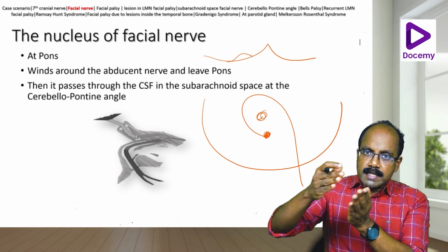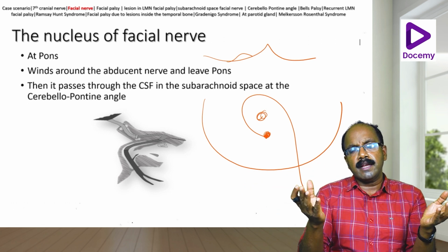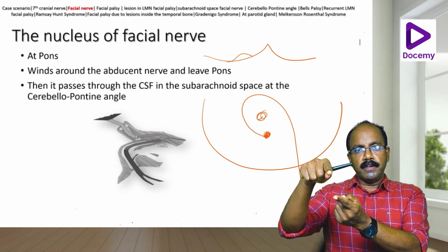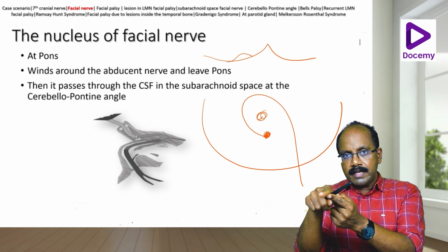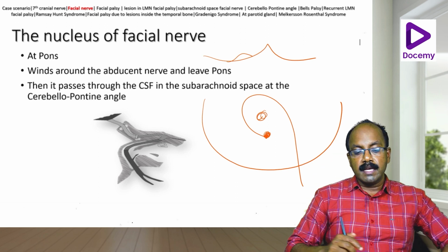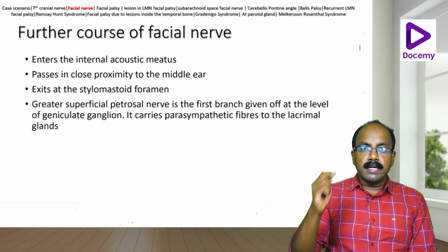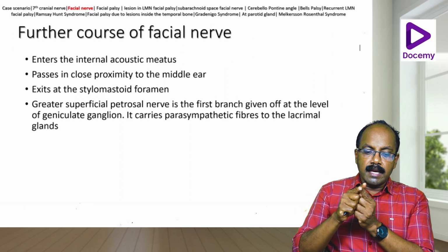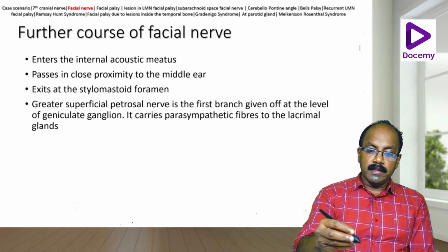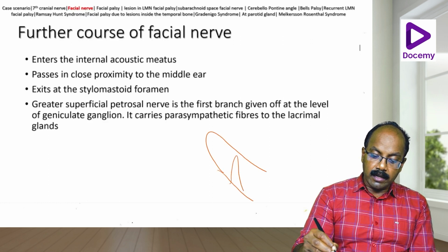Once it is outside the pons, it is first in the subarachnoid space. What does it contain? It contains CSF. So through the CSF, the facial nerve now has to reach a small hole in the petrous temporal bone, which is called the internal acoustic meatus. In the further course, the facial nerve reaches the internal acoustic meatus along with the 8th nerve. So you have the petrous temporal bone like this and the internal acoustic meatus.